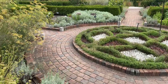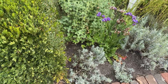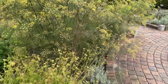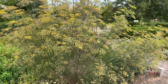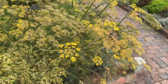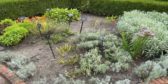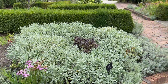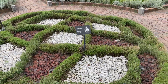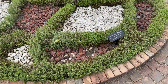This area in here smells so delicious. So as you can see, there's beautiful lavender, and then there's oregano, and then some dill. And then check out how big this dill plant is. The smells are absolutely gorgeous. Then more lavender, and then sage. And then in here you have the creeping thyme. And look how they've cut it to make these perfect little geometric areas in this round planting bed.